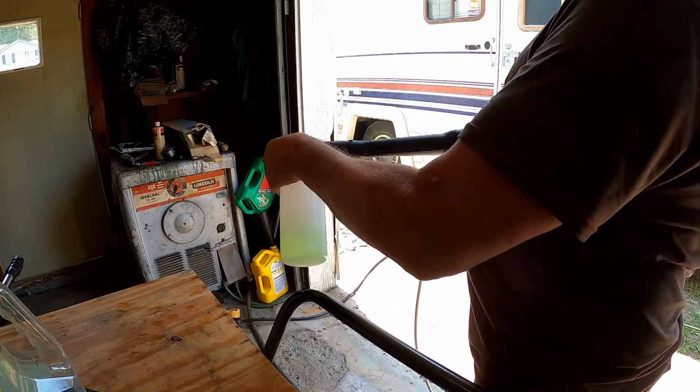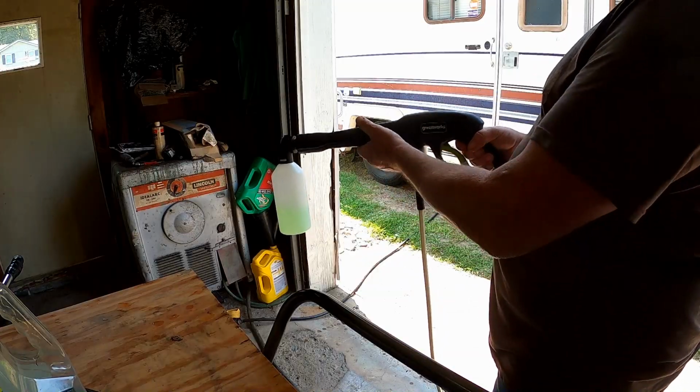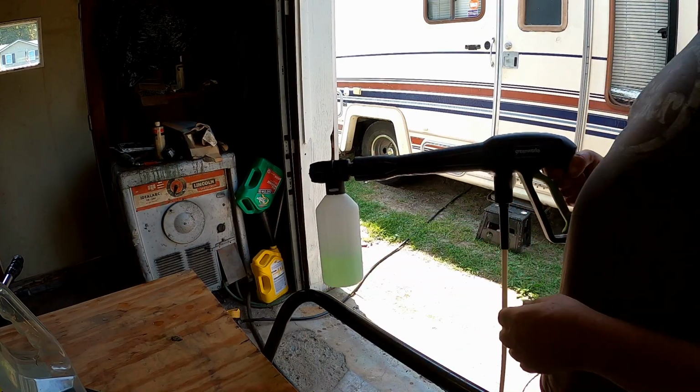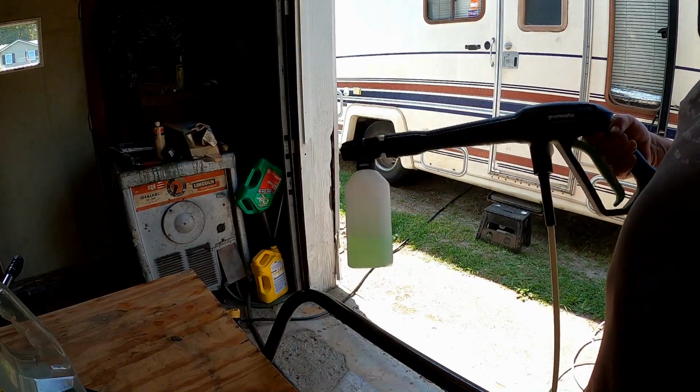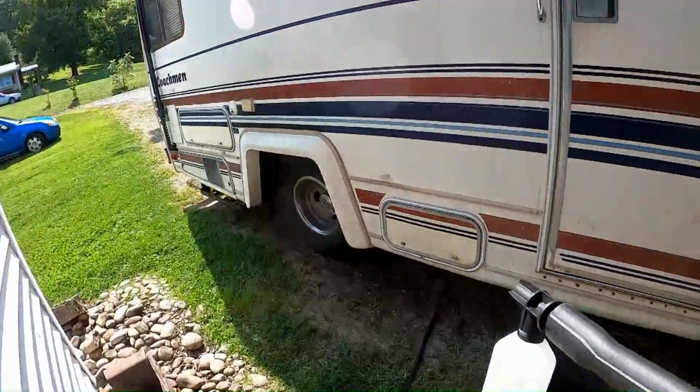So, pressure washing, I've always just used pressurized water. I've never added any kind of solvent or soap to it. Let's see what's going to happen. Yeah. Let's have a look.